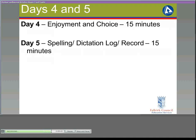On day 4, pupils choose any of the activities they've already done on days 2 and 3. Alternatively, they may opt to devise their own task to help them develop spelling confidence and to promote enjoyment and choice in their learning. They may focus on a topic of personal interest.